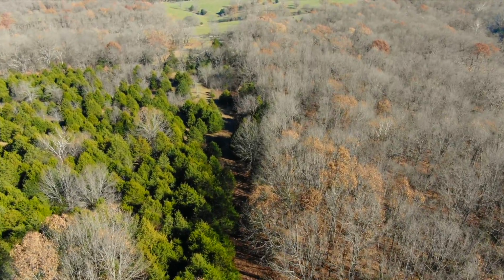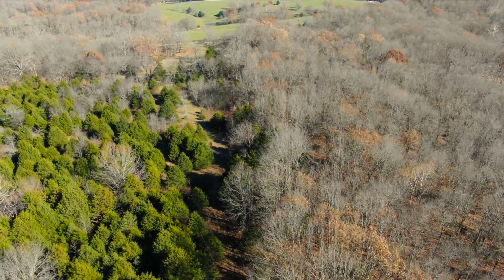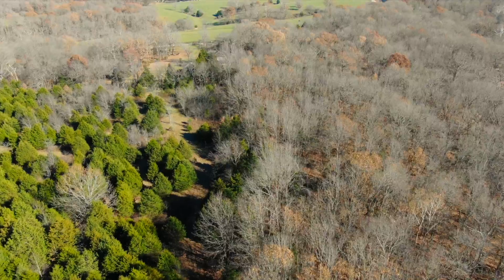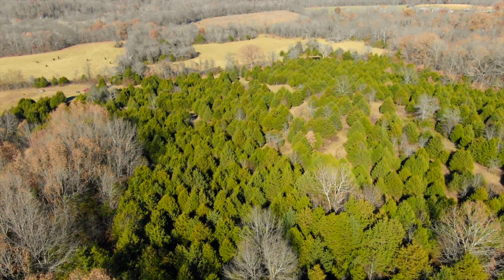Slowly heading easterly. So many building sites. You've got power on the east side, near the pond actually. It crosses directly over the property, so you're covered there. Phone, I assume, would be at the county road. We had good cell service out here with Verizon.